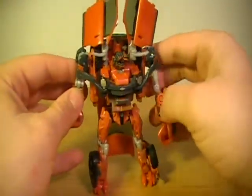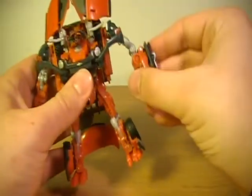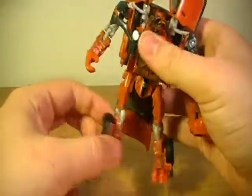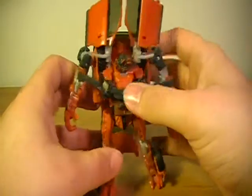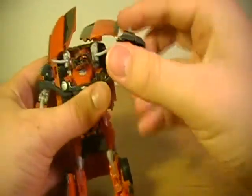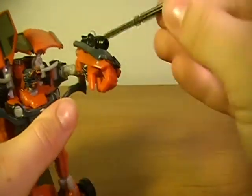Other than that big problem, he is pretty solid. His articulation is good. His arms swivel and rotate. Curling iron arm here on the left, but it's not a big deal. Wrist swivels, leg, all of his articulation is pretty good. He's got a couple action features. His missile, you just fold down the knuckle here, and the little missile launcher will pop up, and he will fire the missile. You just peg it in here.